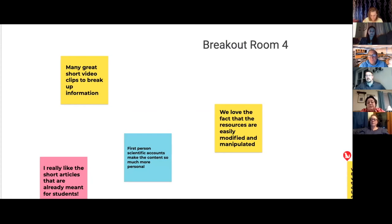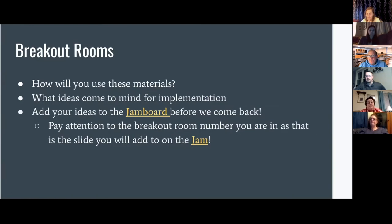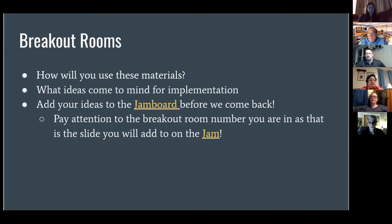But at this point, we'd like to turn things over to Dr. Heather Famira and let her share what's going on in her lab. Okay, and just as Erin was mentioning, the Jamboard's going to be up, so you can continue to look at that and see what other people were saying. And then there were people posting some questions, and we are answering those questions in the Jamboard.